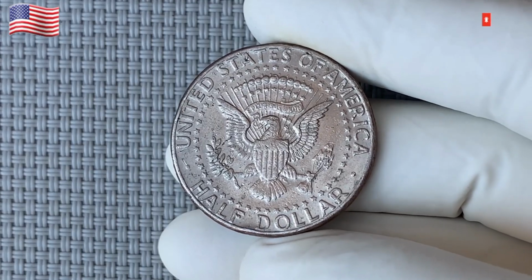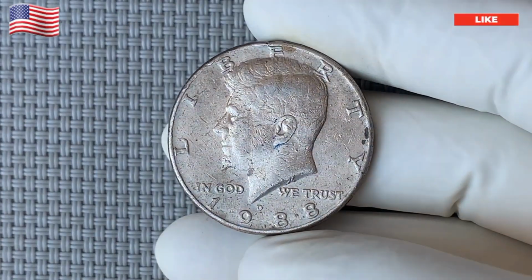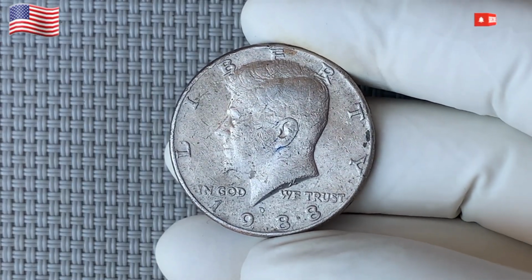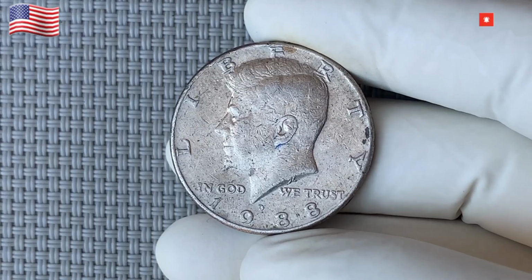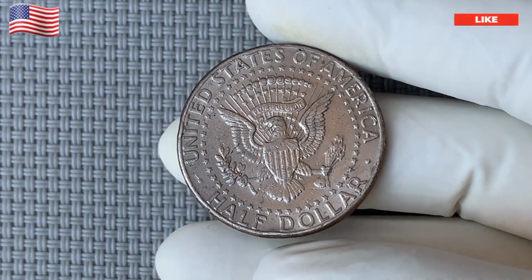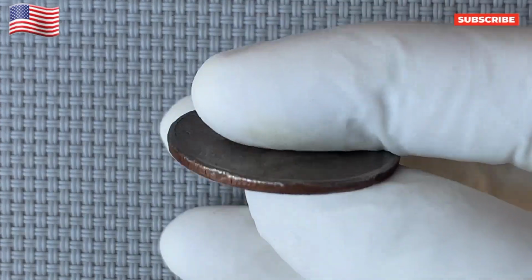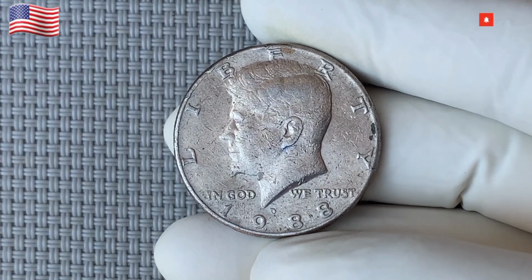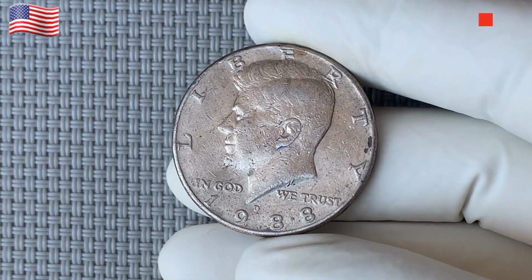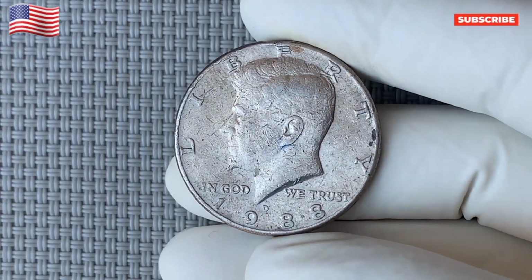Another critical factor in determining the value of a coin is its condition. The 1988 Kennedy half-dollar was designed to be a beautiful coin, and it's highly prized among collectors when it's in pristine condition. Coins that have been preserved in near-perfect state, free from scratches, dents, or discoloration, are considered to be in mint condition. These coins can command a premium price, and they're often the ones that make collectors' hearts race. But, just like any collectible, there's another layer to the value of a coin: minting errors.